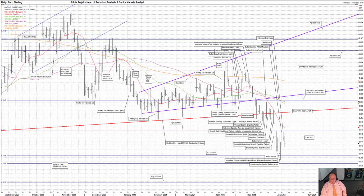Additionally, I previously pointed out how the break below the purple highlighted lower trend line, currently at 85.54, of the late January to late May expanding wedge pattern gave a primary target X in the 84.51 zone, with a secondary hard reach target X1 down in the 84.13 zone. These two targets were also reached last week.